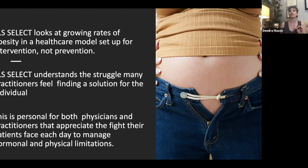TLS Select recognizes the struggle that many practitioners engage in each day to help their patients achieve better health and better body composition. They struggle ultimately to find a solution that will work. And the answer? Too many people are looking for a one size fits all. The answer to success is an individualized, personalized, and customized approach for that individual, built off of the basic principles of healthy eating, moving, and working towards better hormone balance, especially as a man or a woman ages.